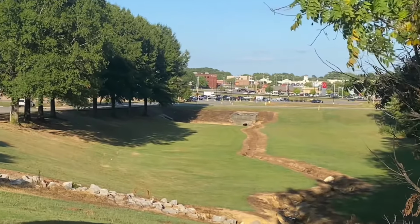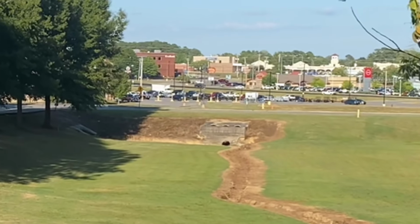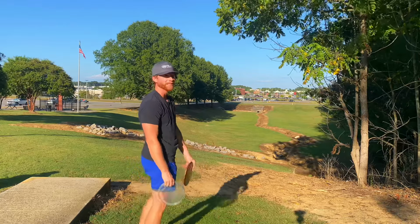Oh yeah, that's not coming back. I mean, that's kind of mushed. I don't know if y'all can see that, but that's not even close to the basket. That is literally pin high with a 400-foot shot. There's no way that's the wrong direction, but man, that was far.